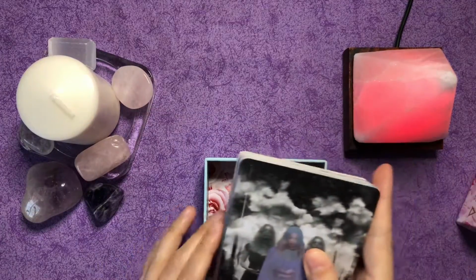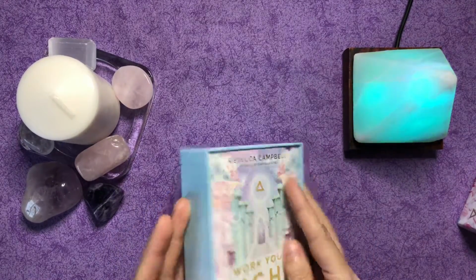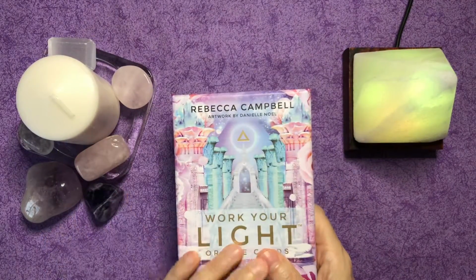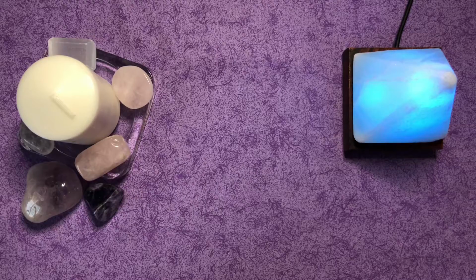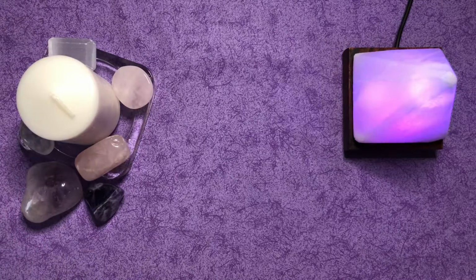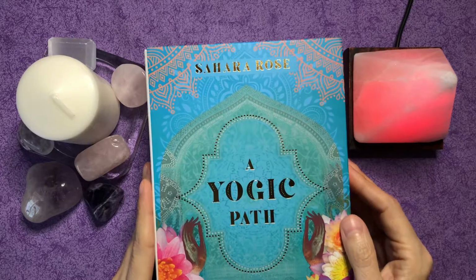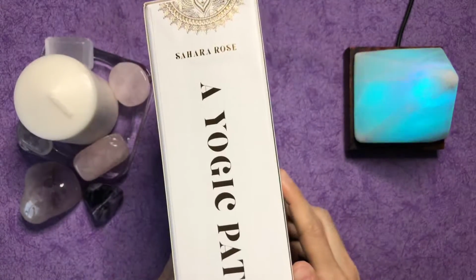And since both the Starseed and this deck are very economical, I would say get them both. You don't have to. And definitely, one may look at my video on the Starseed and see if that's a concept, an energy you'd like to work with. The last one I have is the Yogic Path, and it is her collaboration with Sarah Rose.